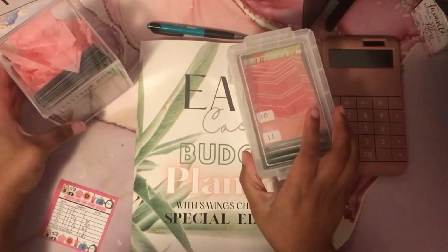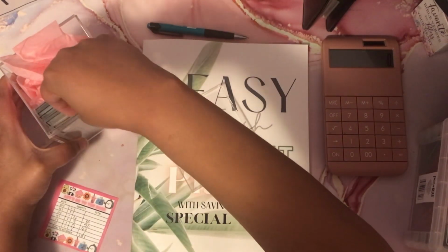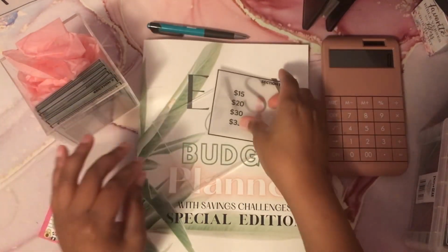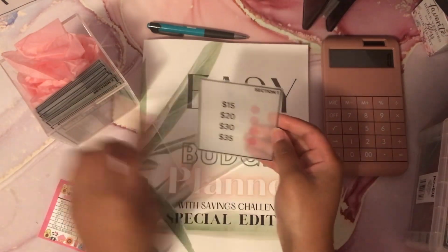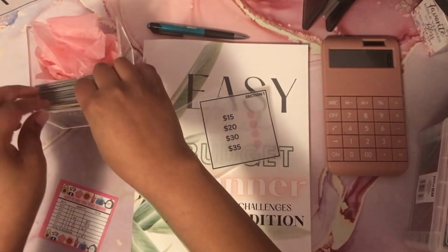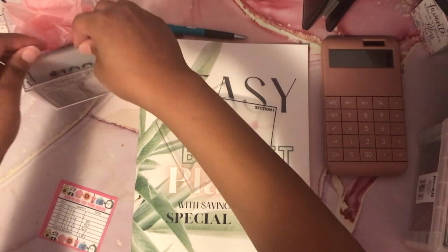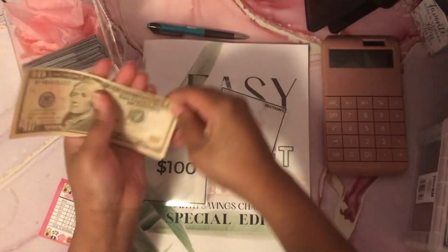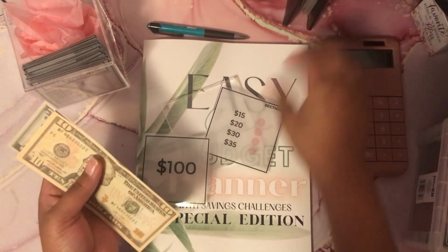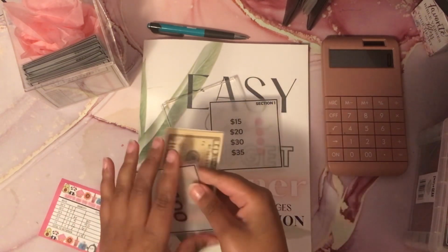So for this pay period, I decided to put $36 towards saving challenges, and I will be doing number 15. And to complete section one, it is $100, but I'll be stuffing 15 in today. Get the envelope out of here. Here we go. So I'll be stuffing $15. And I don't know what I did with my Sharpie, but I will check that 15 once I find that.